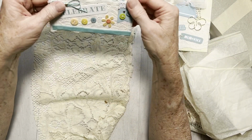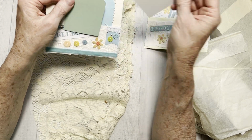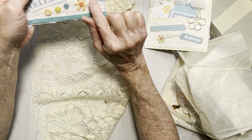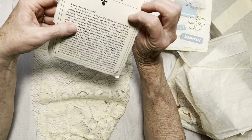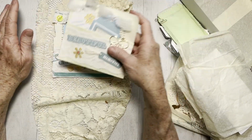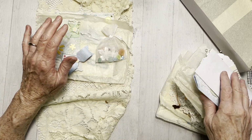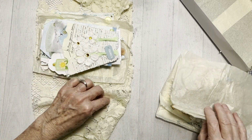And then this last one here, it's got tags in here that I can decorate myself if I want to. Got several tags. Celebrate. I love the different colored buttons. So she's put the thread on them. This lace. And this is a page 2. So beautiful. I love, love, love it all. And like I said, packaged up so neatly. So much fun. I know I'm not putting it all back the same way.